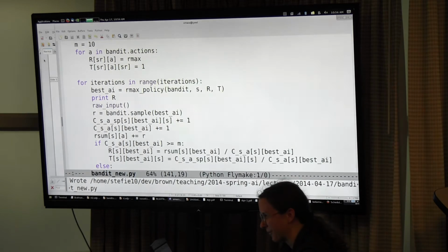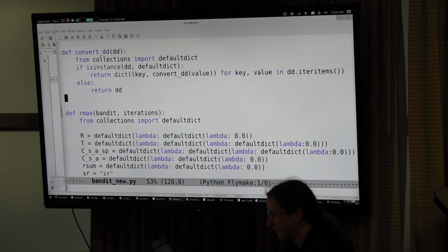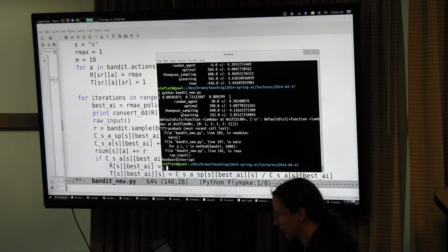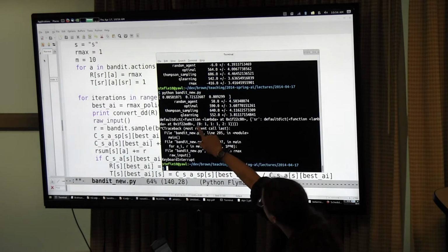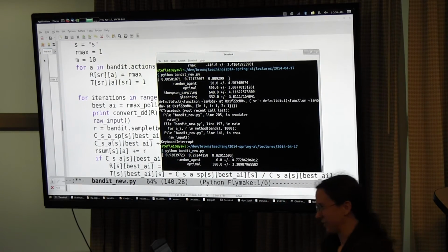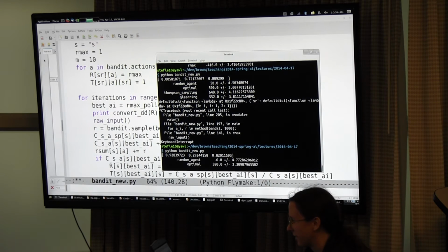Oh, actually, I have one more helper thing. So it's printing. The default dict is nice, but it puts all this weird stuff about the lambda expression in it before it gives you the actual dict. So I just had a little helper method that only prints the dict of what's going on.